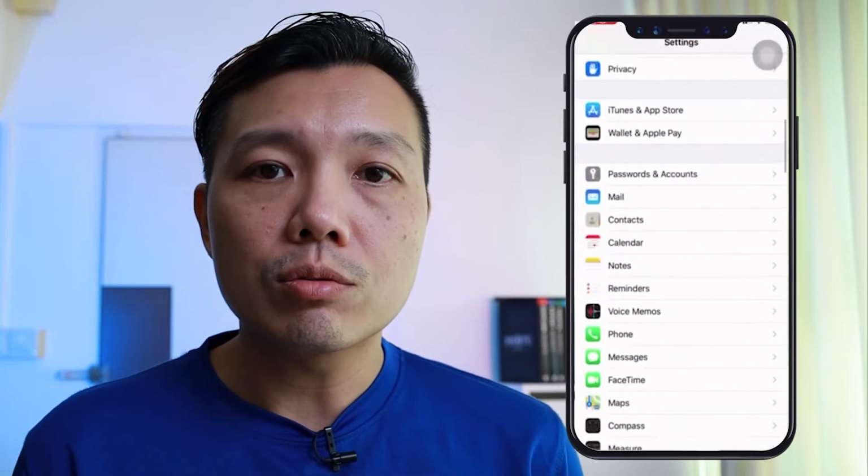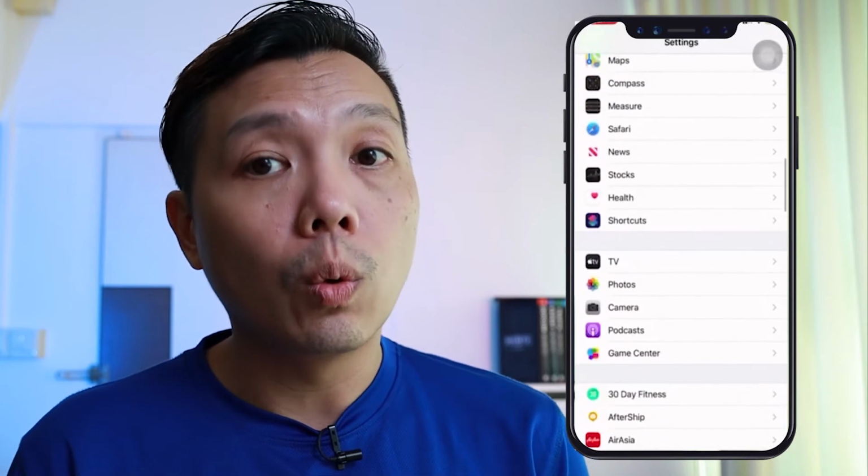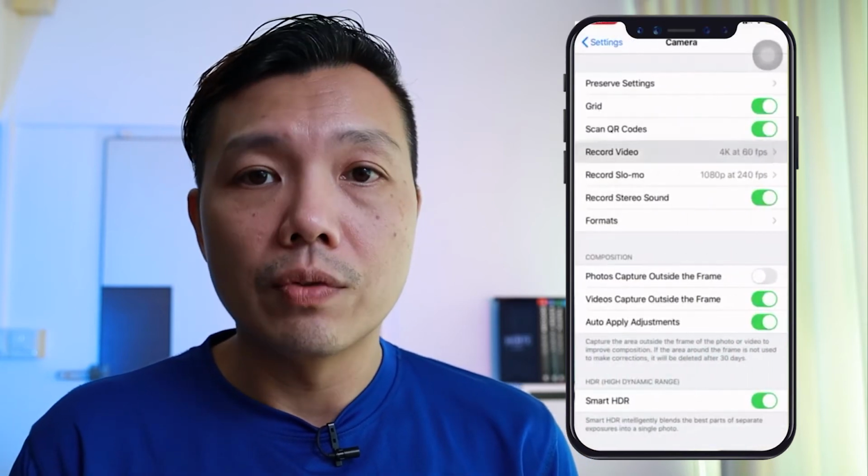On your phone, you just go to Settings, then go down to Camera, and you can select what quality you're going to be recording your videos in. Now, this will depend on what phone you have, whether you're able to choose 720p, 1080p, or even 4K for the quality of the video you're going to be creating.